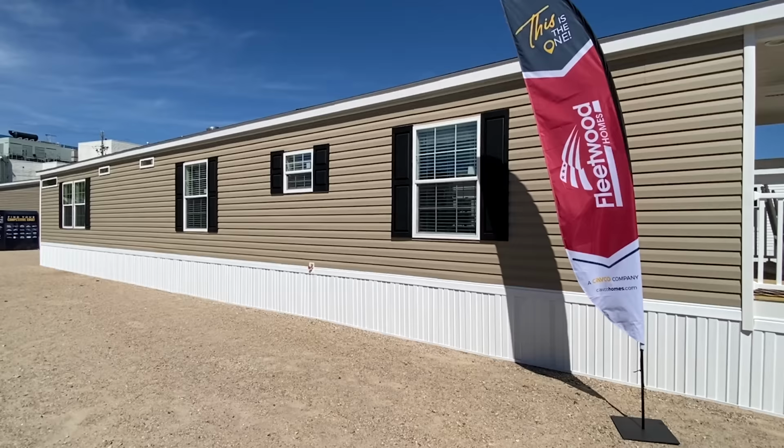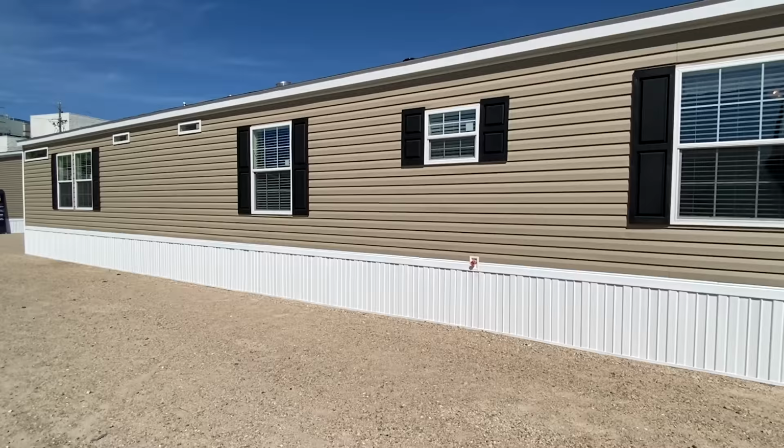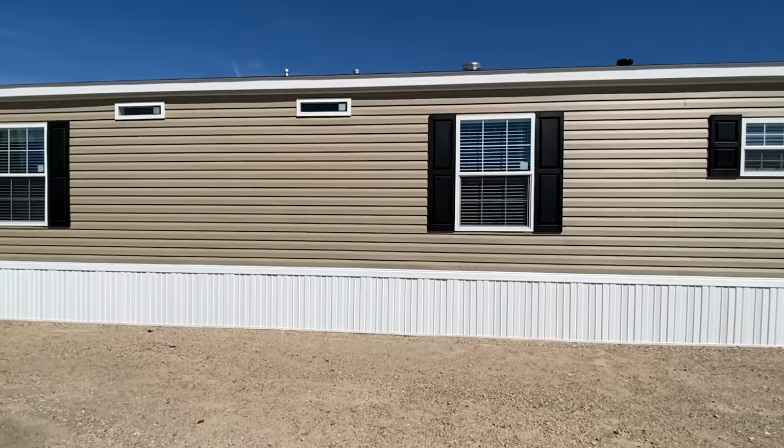So I wanna briefly walk around here, the exterior, and I'm gonna step on the other side. I'd like to give you a shot of some of the other homes and then we'll make our way inside. Hope y'all are having a wonderful day.